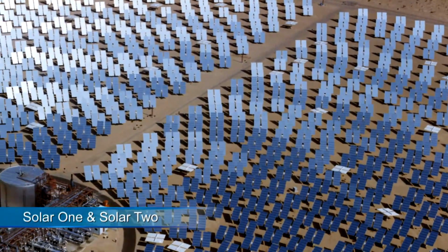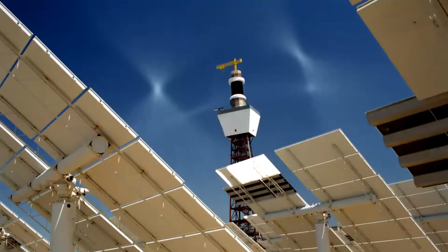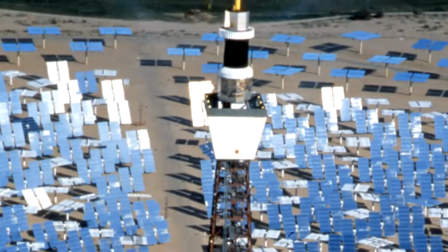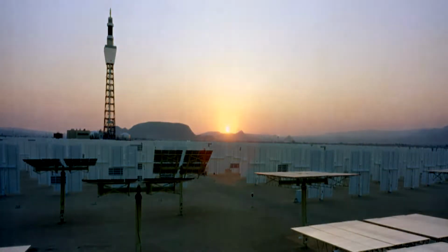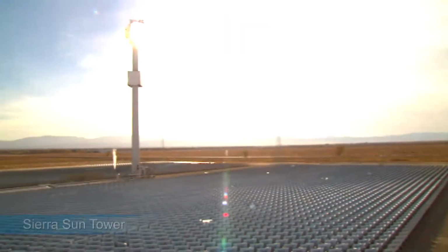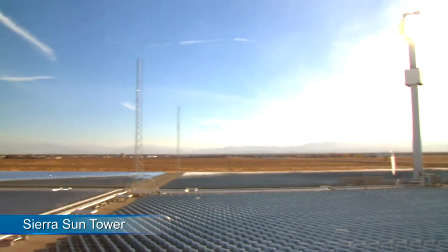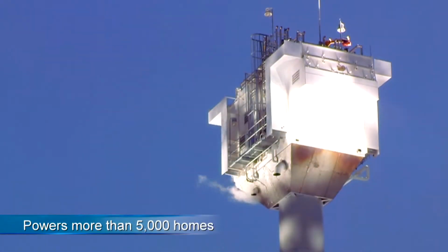In the 1980s and 90s, U.S. Department of Energy projects in California demonstrated that power towers could collect and store heat to generate utility-scale electricity 24 hours a day. And today, power towers continue to build a clean energy economy. In 2009, a modular two-tower system with 24,000 mirrors in the Mojave Desert powers more than 5,000 homes.